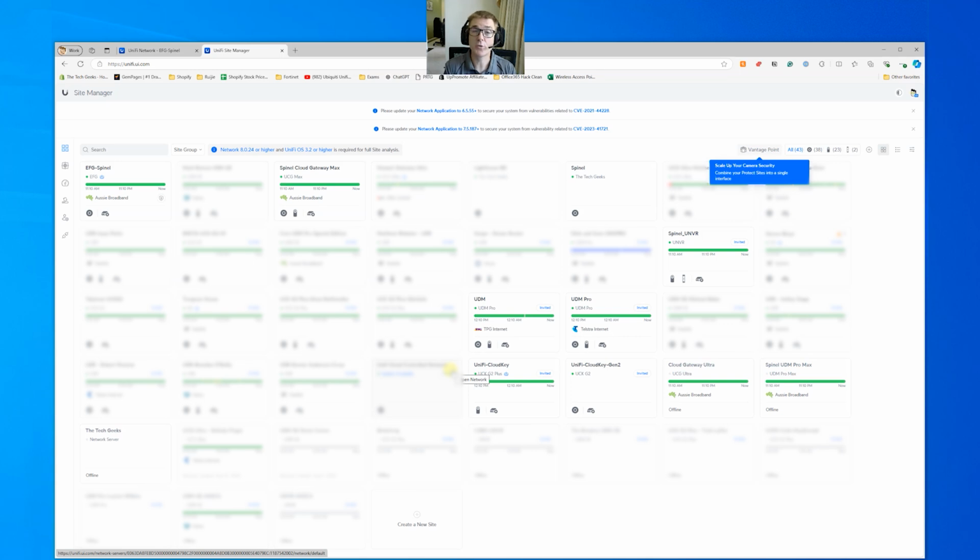So if you've got multiple sites together, then this becomes really, really easy to be able to do VPNs from here or manage to see how all of those sites are working. So you may have an EFG in the central location, and you may have a UCG Max at 10 or 15 different sites that we're working with for one customer on an install like that, and then you can bring them all in a VPN, but you can also manage them all individually here.